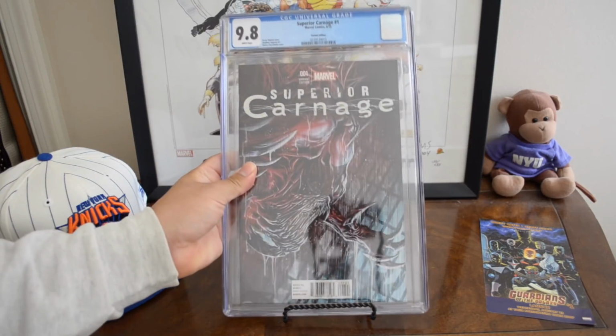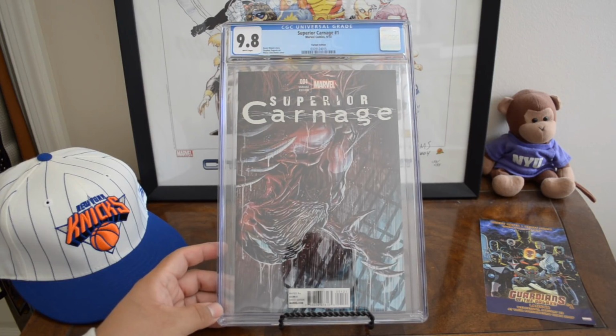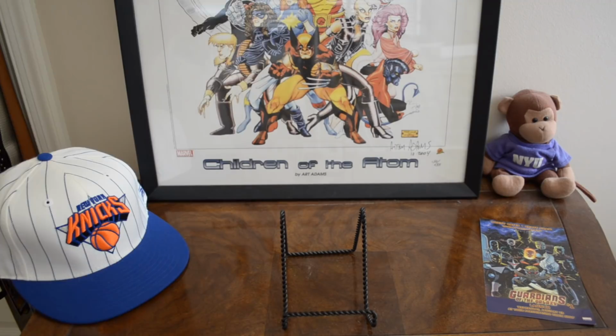Gorgeous Superior Carnage cover, man. Look at that. Just a sick cover by Chichetto back in 2013. Definitely keeping that on my PC. Definitely top 50 to me.